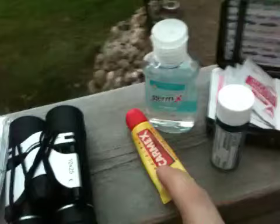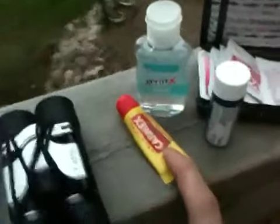So Carmex comes in handy. It can also be used as a fire starter. Both of these can. And then a couple of my fishing poles that I have set up.